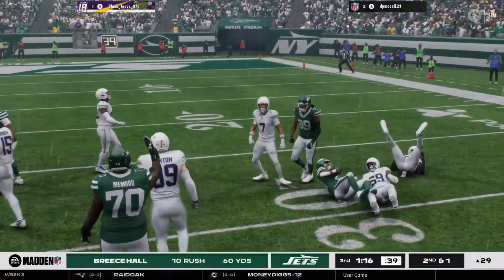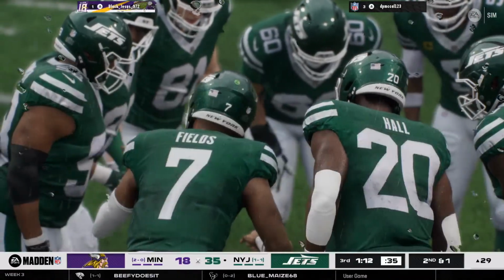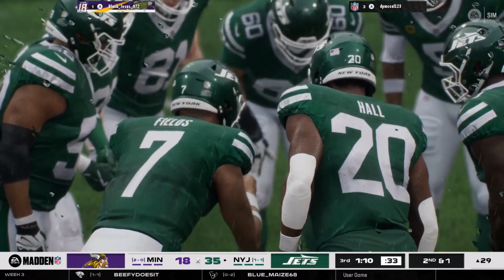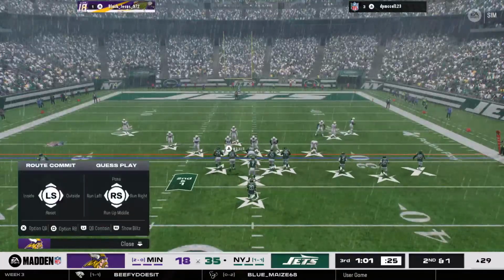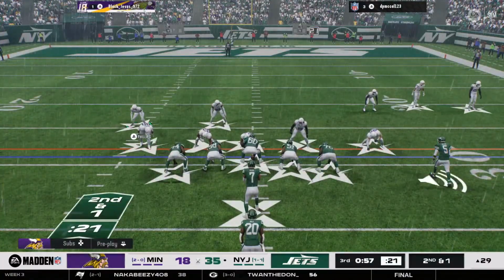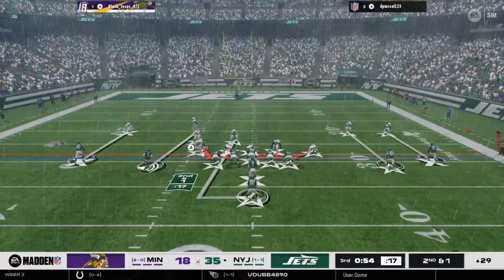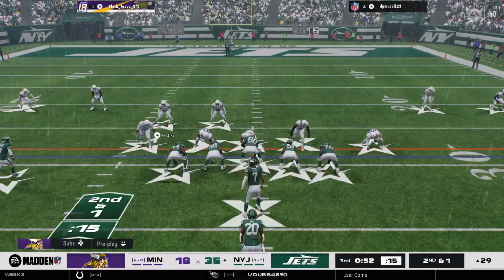Strong running there. Inside the 30. On the move with a gain of 9. And he has been a handful to deal with throughout this entire contest, Mike. And they came into the game saying, we want to impose our will on the defense. And that's exactly what they've been able to do.